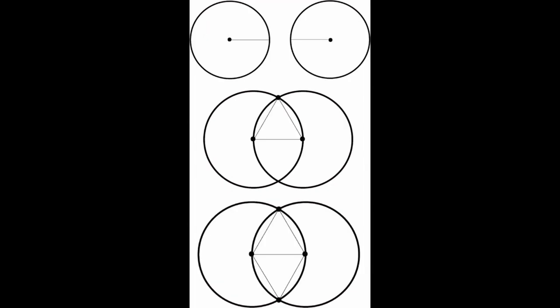Okay, so let's take a look at what the Vesica Pisces actually is. Here we can see that if we interconnect two circles of the same size in their central points, we get this shape, and this is the Vesica Pisces. And here we can see that the Vesica Pisces is a truly profound shape.